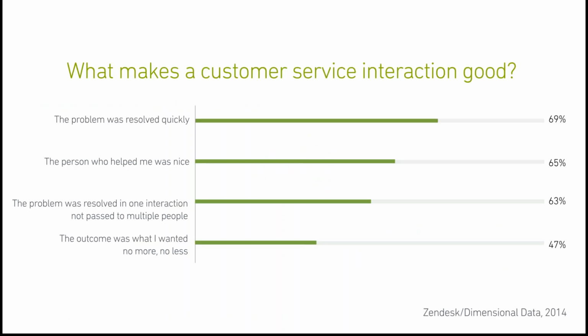So what is it that's going to make that a good customer service interaction? So we did some research with Dimensional Data last year and found that, tying back into the research we saw on time, the most important thing to our customers is that the problem is resolved quickly. It doesn't hurt if the person's nice. Very important that they don't want to be passed around. All of us have experienced that. We want to get in, get our problem addressed, and actually at the end of the day, we just want the outcome that we originally came for.